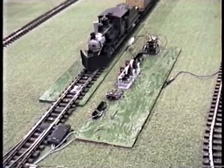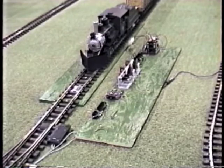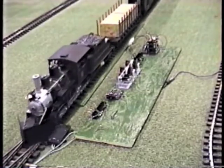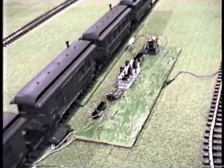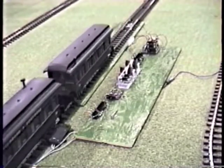Now that block timed out. Okay, that train is still stopped. There it goes. Now it timed out and let that train proceed. This works on a slightly different principle than the LGB blocks. It works on time delay.